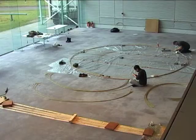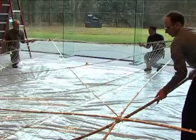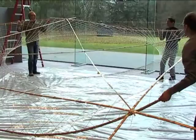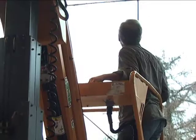In regards to this work here, the structure compared to the other work, it's more transparent. The relationship between the bamboo and its background that you can see through the object is very important. So the interplay between the bamboo and its background is probably the key to this work.